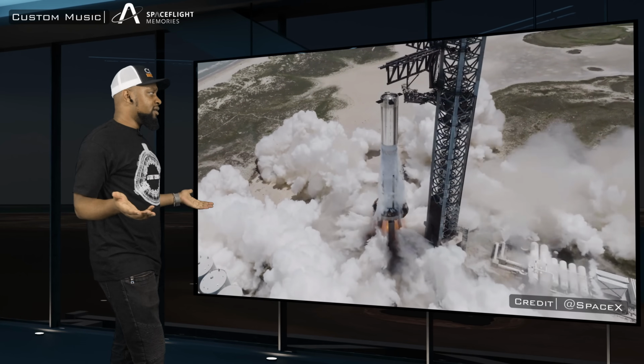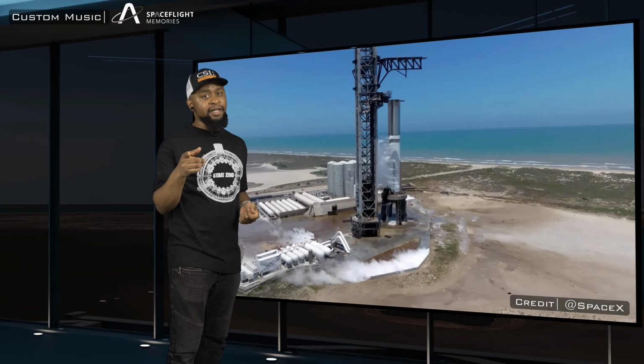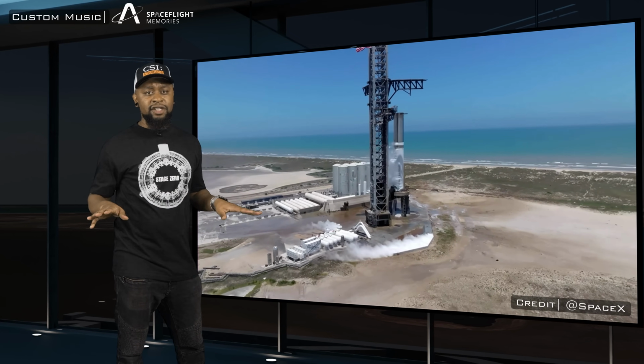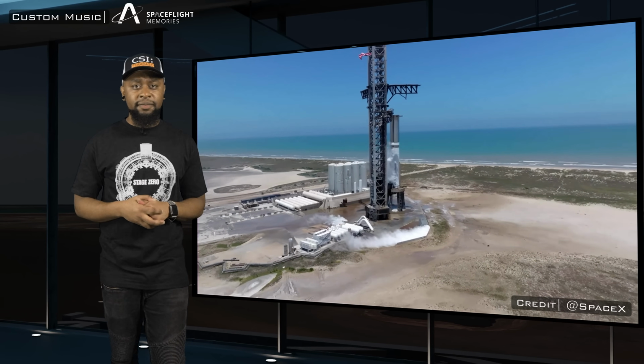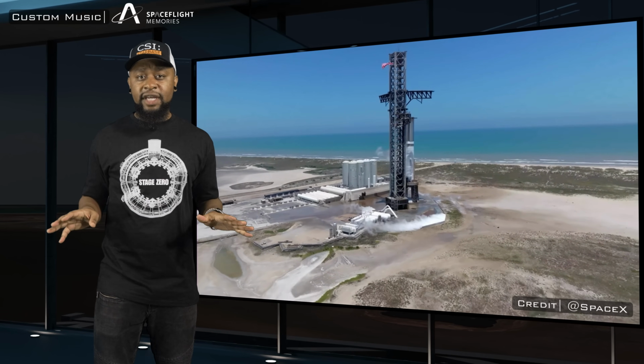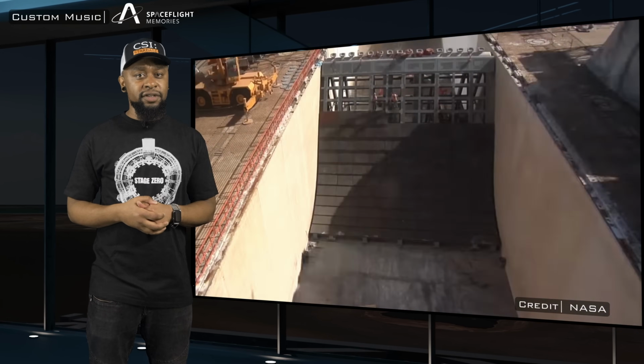From what we can tell, the system seemed to hold up remarkably well. But the true test is yet to come. This 2.74 second reduced throttle test is only a fraction of what it will have to endure during the next launch attempt. But if it's successful, SpaceX will raise a finger in the face of everyone who said it was impossible to safely launch the world's most powerful rocket without a traditional flame trench.